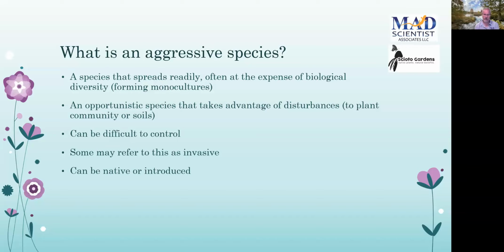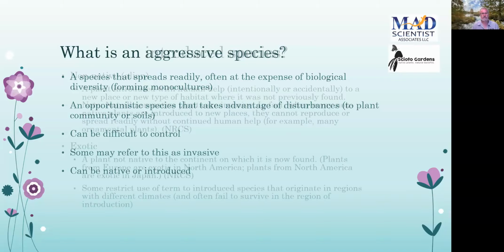In general terminology, folks might refer to aggressive species as invasive species. But we do have native species that have a tendency to spread readily in an aggressive fashion. And there are those that would argue that we don't consider those invasive because they are native to our environment and they just happen to have kind of an aggressive growth habit. So aggressive species can be native or introduced.